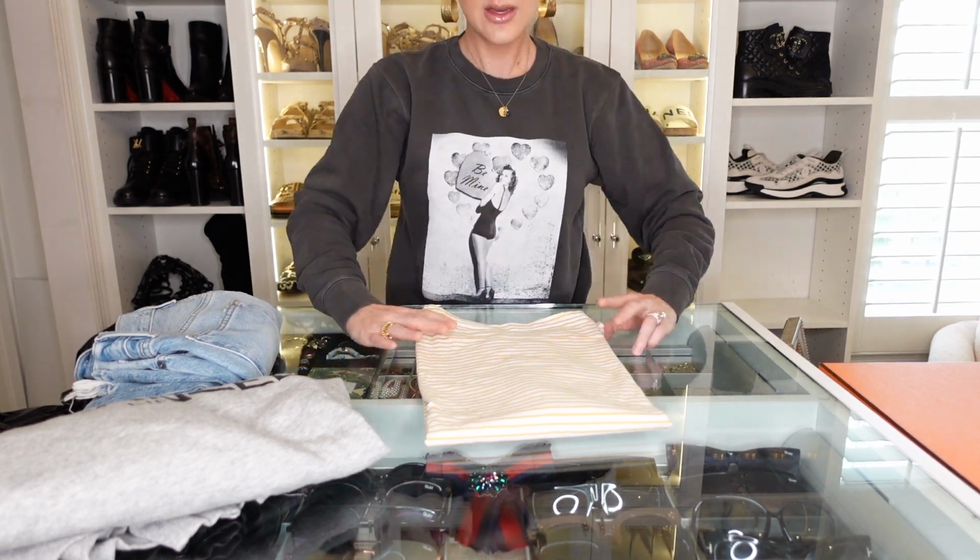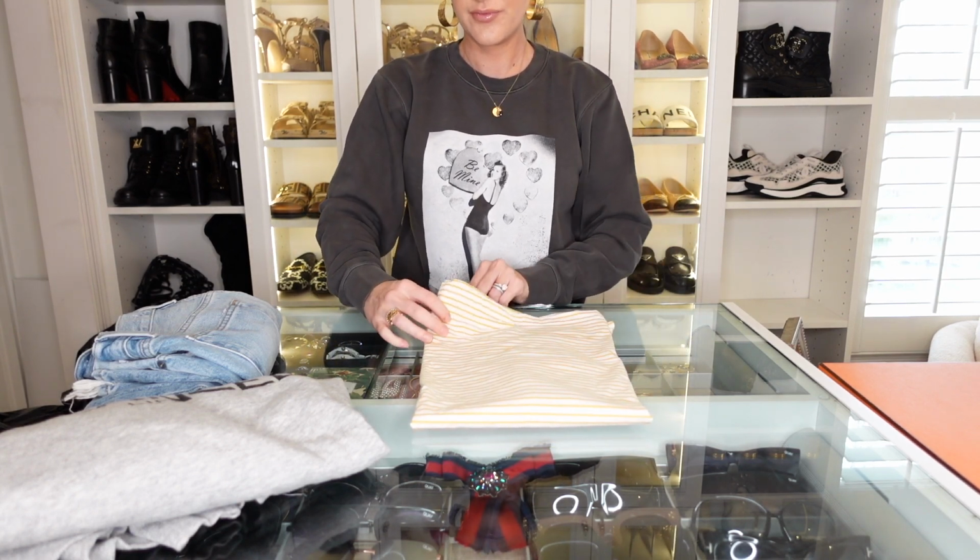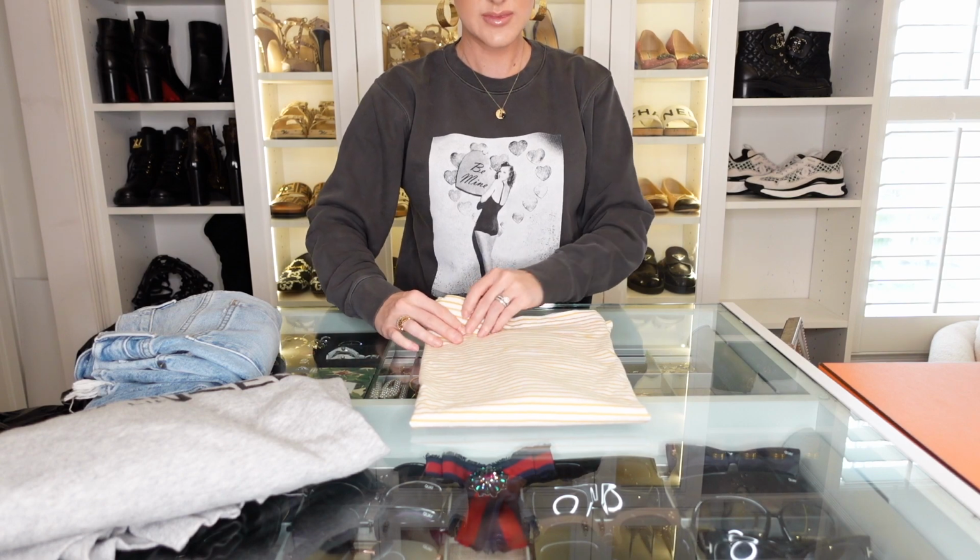Now, when Marie Kondo did this, this was some groundbreaking thing. People lost their minds over this. I'm telling you, this is how we used to fold things. Again, it's nothing new, you guys. But it is nice to know, don't put things on top of the other. You know what I'm saying? I mean, that's just common sense.